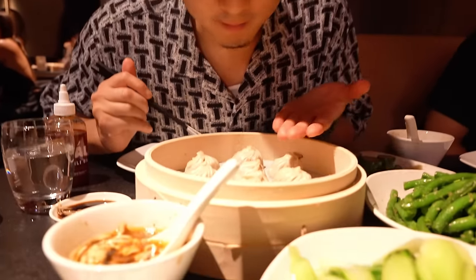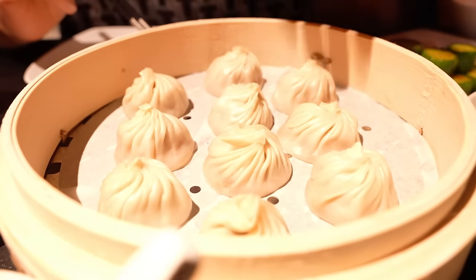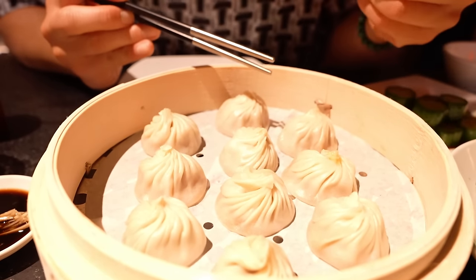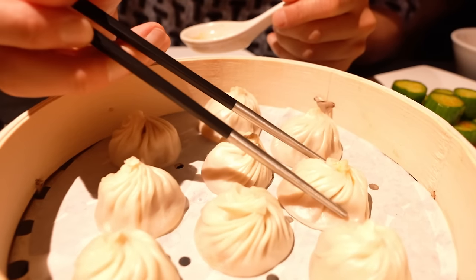All right, everybody, I'm here at the brand new Din Tai Fung in New York City. Brand new, this is a soft opening, and I know this is not a Chinatown cheapie, but I just gotta try the Shaolong Bao because these are supposed to be the world famous Shaolong Bao here. So they might be the best Shaolong Bao in New York City. Let me check this out.